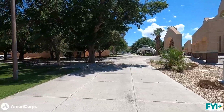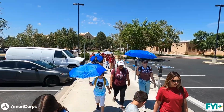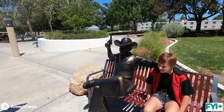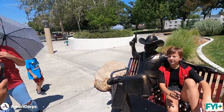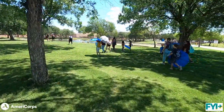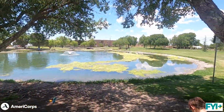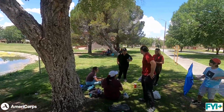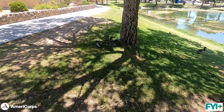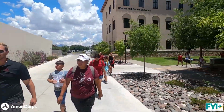After the biology department, we continued our way across campus to eventually get to the duck pond. On our way, we saw a statue of Pistol Pete, the local mascot, and decided to take some pics. After lunch, we headed towards the art department.